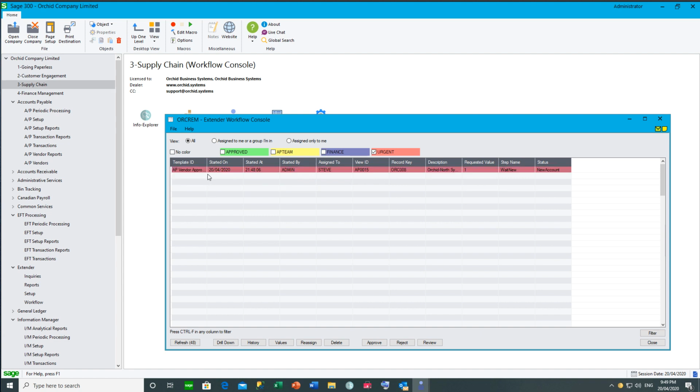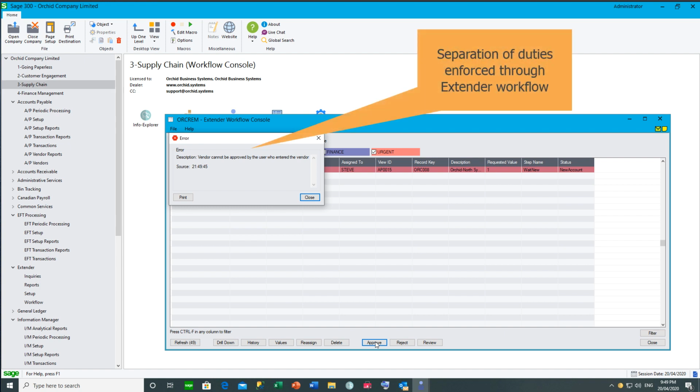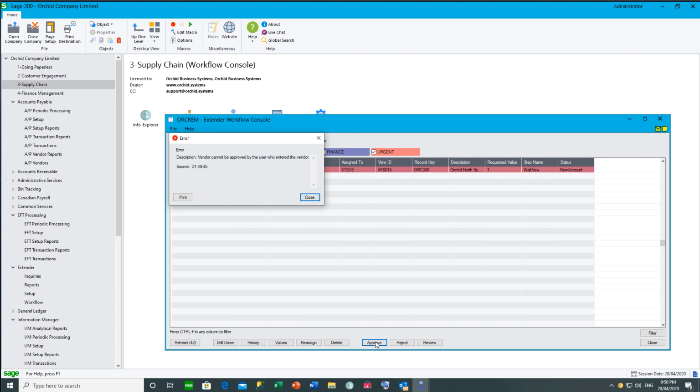So here I can see that this workflow approval has been assigned to Steve. I can drill down to my vendor, look at the history, reassign it to somebody, or simply finish my review and I can approve it. Or if I feel like some information or documents are missing, I can click review and send a notification back to the starter. In this particular case, I'm going to approve it. I can't actually approve it because I've entered it and I have to have another user to approve it. So it enforces separation of duties between the users who enter information and the users who actually approve.